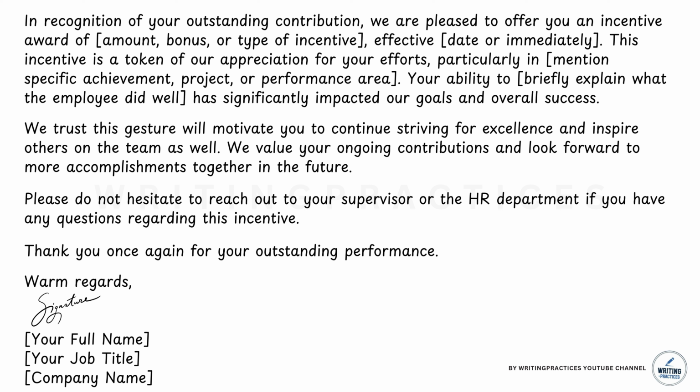If you're printing the letter, be sure to sign it by hand above your typed name. If it's digital, a typed signature is fine, though some companies use digital signature tools for added formality.